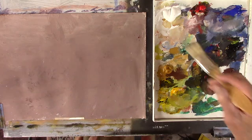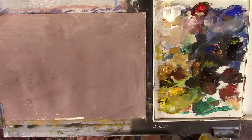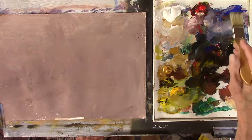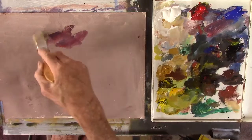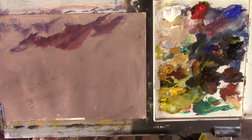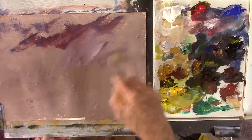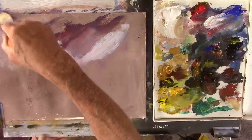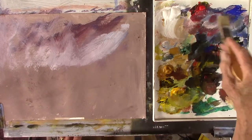Right, okay, I've got a new pot of titanium white Galleria acrylic. I'll just add as we go. So let's just get a bit of grey to start with, and a bit of gel and stuff. Ooh dear, it's going to be a bit bouncy. Can't really help that. Just get some paint on the paper, and as we go, we'll find a way through the landscape.